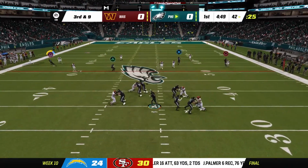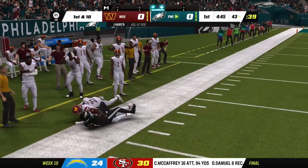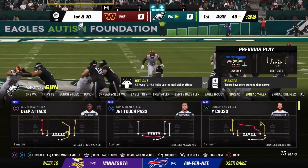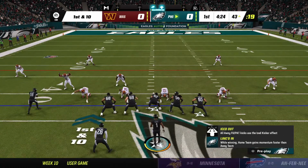Hurts. He'll get this one complete. That's A.J. Brown. And he is going to have an Eagles first down as they're able to get the 3rd down conversion. Well, from their point of view, this game could not be starting out much better, could it?